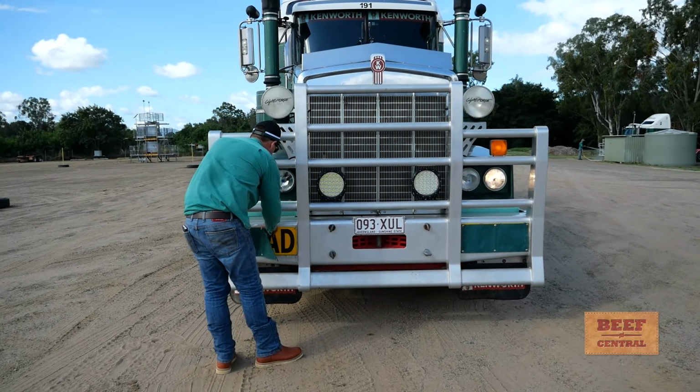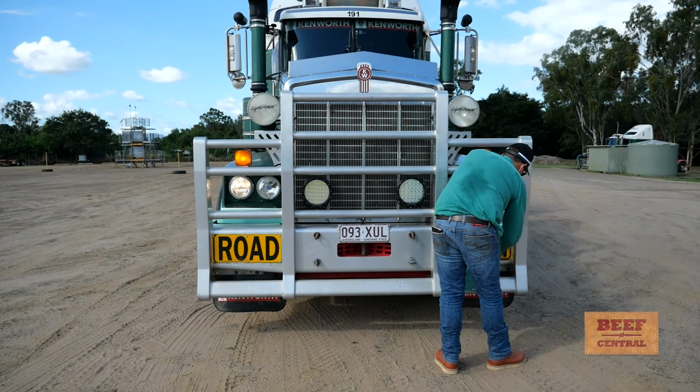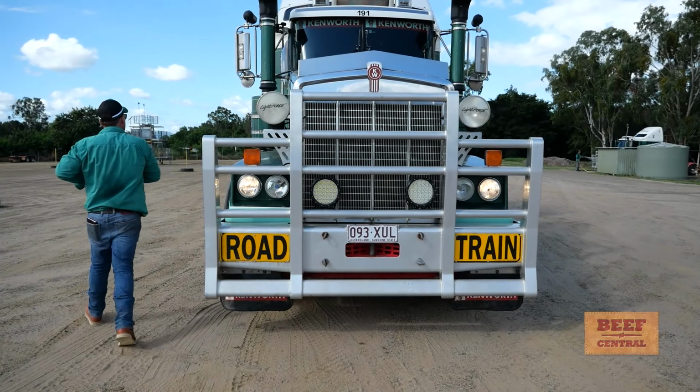Now we've just put together a B triple. Take us through how you do that. So back there at the depot we hooked up a B triple, just for the purpose of the audience here today. But look, I suppose it's like going onto any loading ramp that we do. It's all in the mirrors.